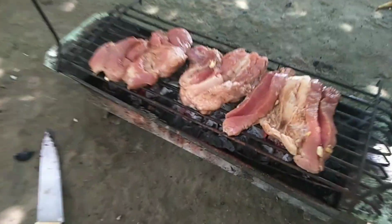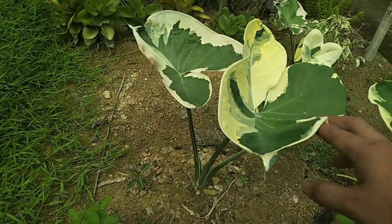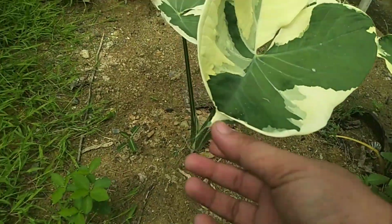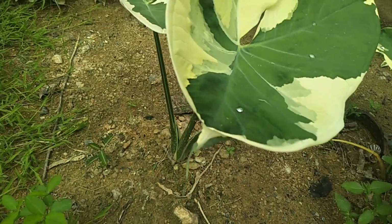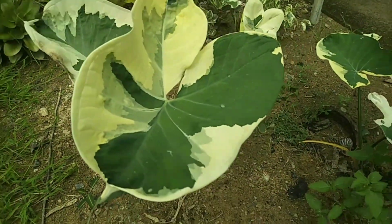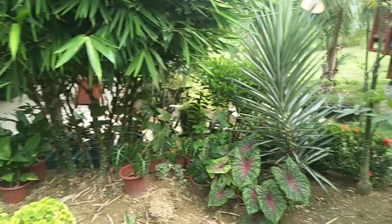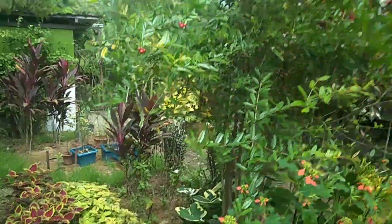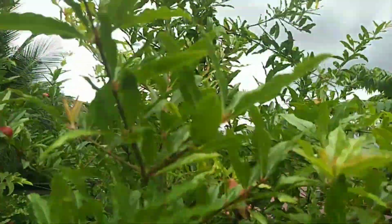So we're doing a sinugba here. That will be our food for lunch. One of my collections. This is a pocket Mickey Mouse. Sometimes we call it pocket because of its unique figure, like a pocket. That's why this is called a pocket. We also have Mayana here, and this is a small pomegranate, like a native pomegranate.